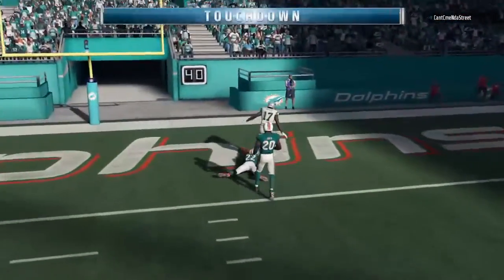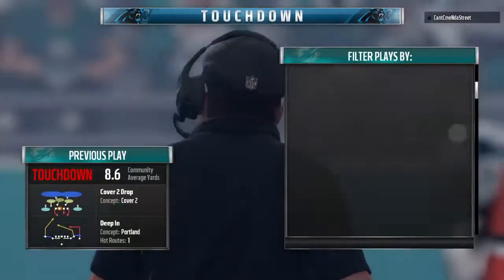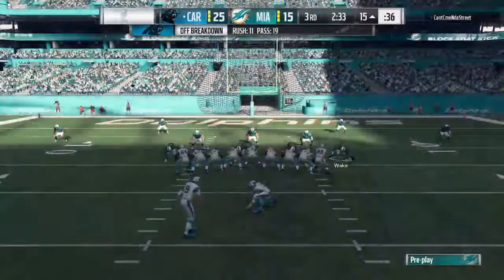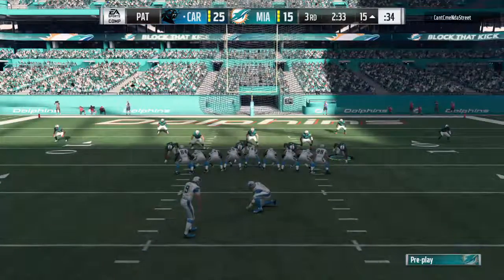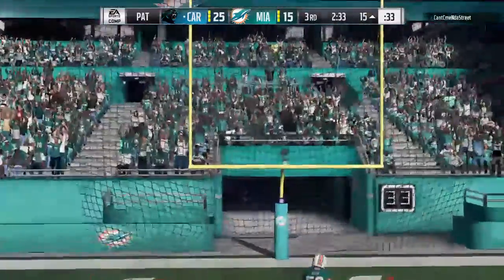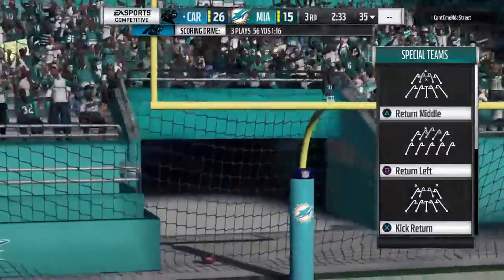And this is caught. And he'll take this into the end zone. Touchdown, Carolina. Devin Funchess, 40 yards. And the Panthers are able to grow their lead. And that one pushes the lead up to 11.